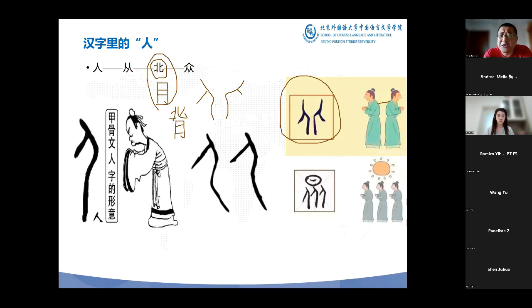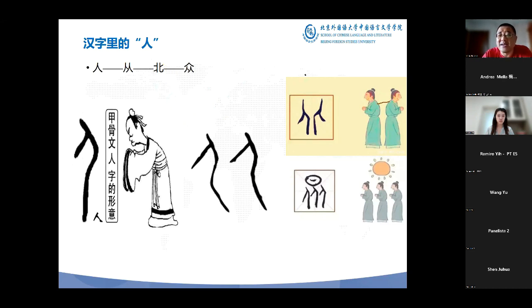Dear friends, I will tell you a secret. In Chinese characters, the easier characters may have the older meaning, and the complicated characters may not have the primitive meaning. So this is 北. Now 北 is the north direction. The original meaning is the back of your body.